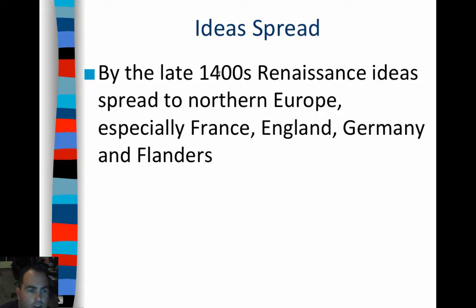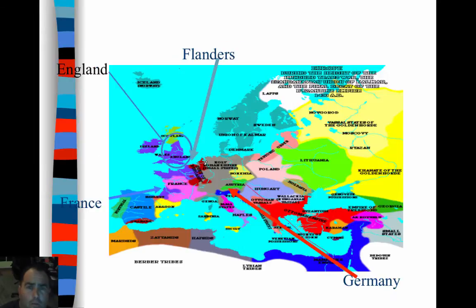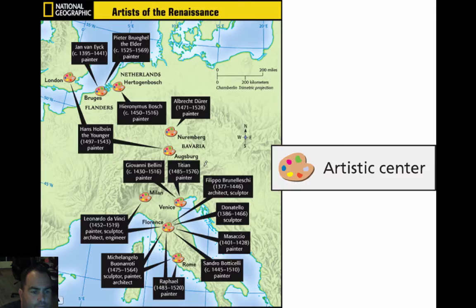Here's the main idea. By the late 1400s, Renaissance ideas had spread from Italy through France, through to England, Germany, and Flanders. Not Ned Flanders, that's a Simpson guy. I like this because it shows the way the Renaissance went, and here are where important paintings and artists were located.